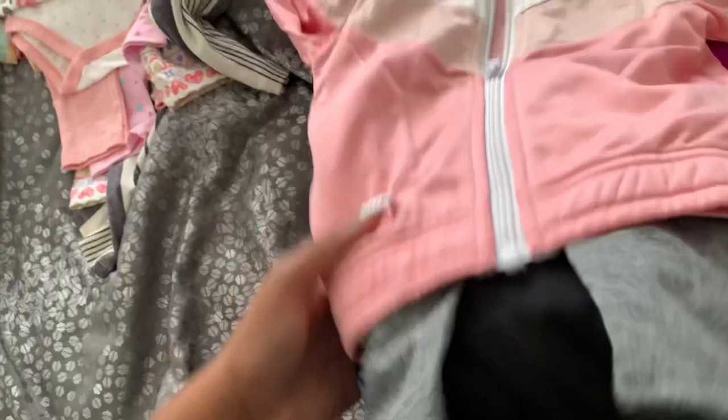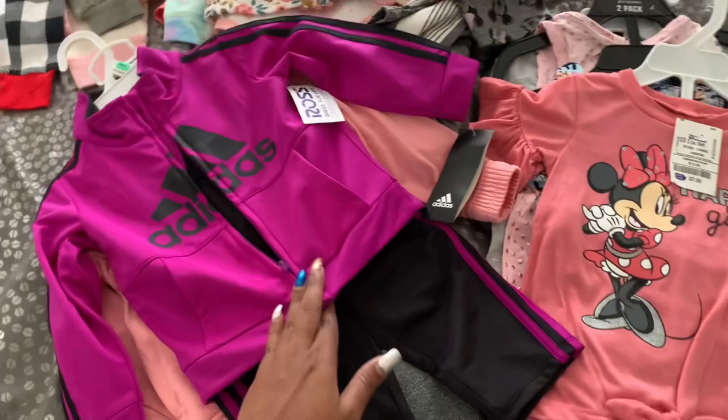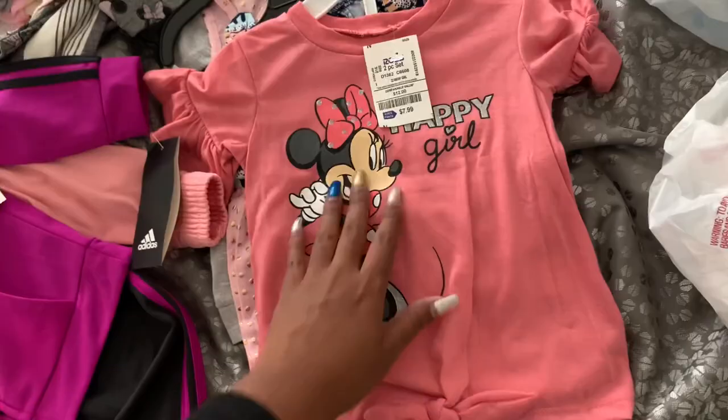I got her this Puma track jacket with the matching leggings. This was marked down to $8.99. I did get her this really pretty purple Adidas tracksuit because y'all know I'll put a baby in a tracksuit in a minute. This was full price at $19.99, so I grabbed that. I got her this two-piece Minnie Mouse biker short outfit for the summertime or spring. Well, pretty much summertime. $7.99.